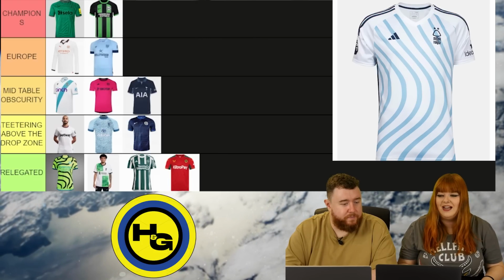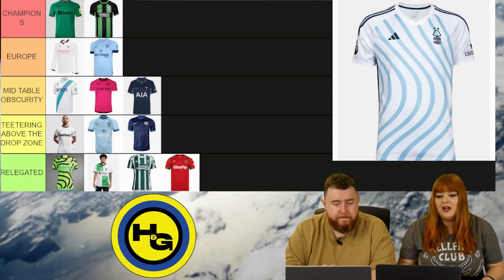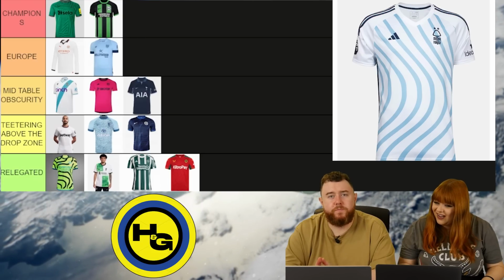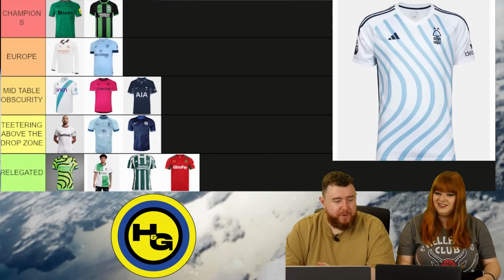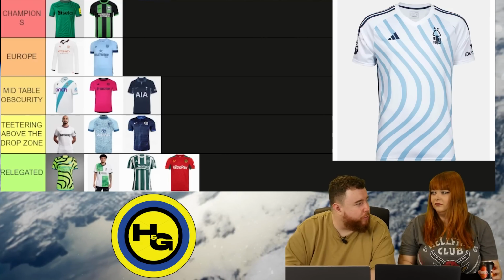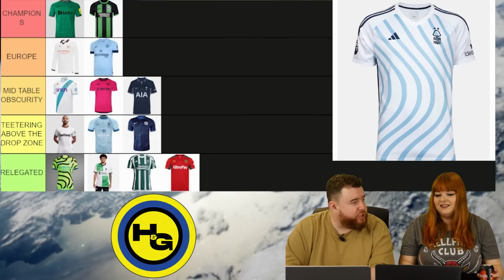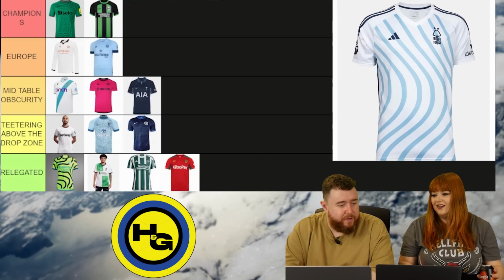It's not as offensive as some of the other ones we've seen at all. There's parts of it I do like, but overall it's just an odd design. Yeah, it's just the stripes for me don't quite work. I can see the idea. It's a nice try, but not quite right. Yeah, they tried. It's ambitious but rubbish. It's a good try, but not quite there.